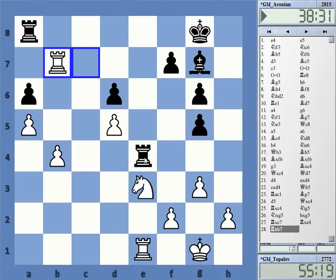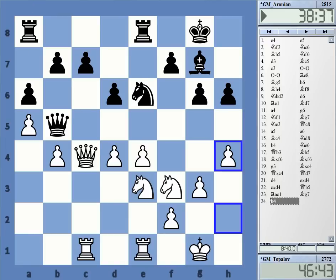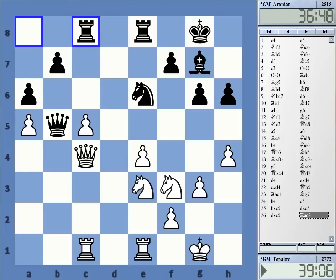A huge edge. Yeah, I have no idea what Topalov was doing here. He played h4. And after c5, there is nothing for white, absolutely nothing. We have these trades and rook c8, and now those two pawns are simply too weak.